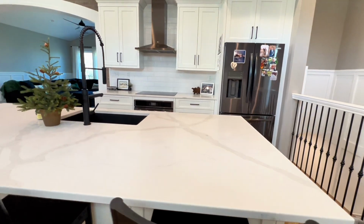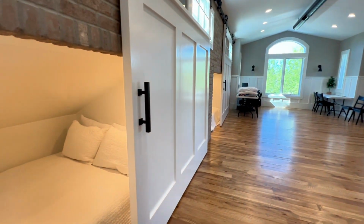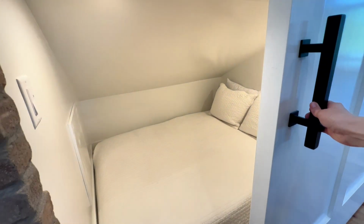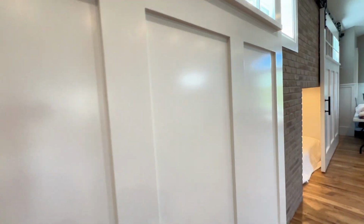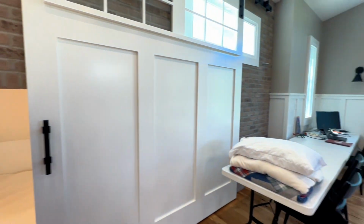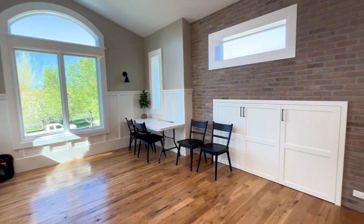It's got all your appliances, a large island with multiple seats, and then this is one of my favorite parts too, is 2 big beds. I wanted to say they were doubles that are hidden behind these custom barn doors. Great for kids, great for guests. Again, this would make an amazing Airbnb, which could help your mortgage payment or just offset your expenses if you didn't need this area.